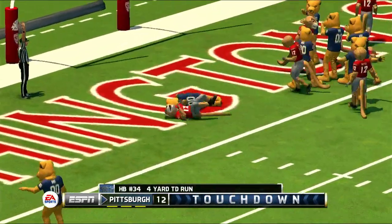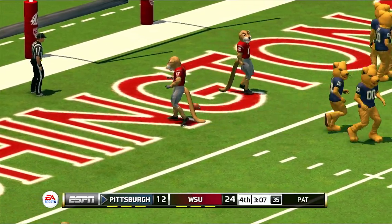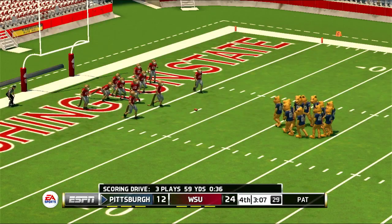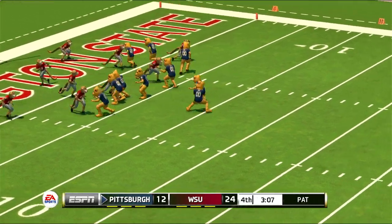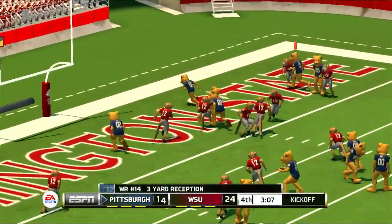Nice move to finish it off. Touchdown. So the offense will stay on the field and attempt the two-point conversion. 51's Mike. Mike's 51. Down. 164. And they get the two.